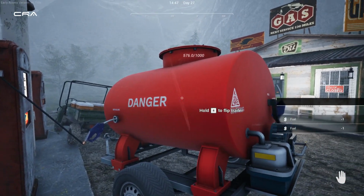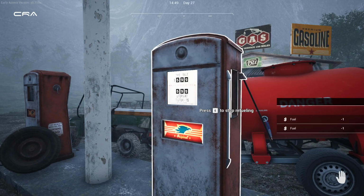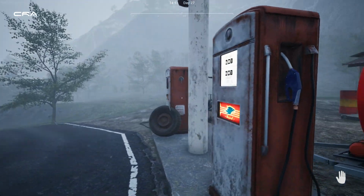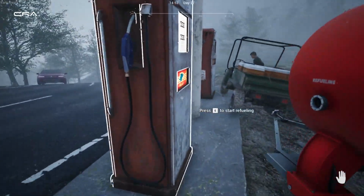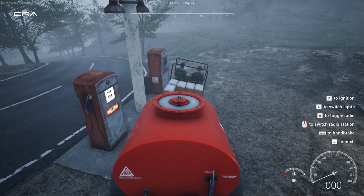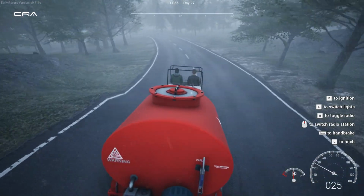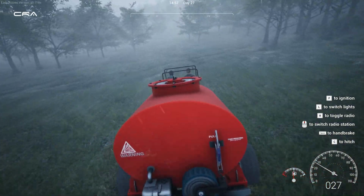Again, towards 600 liters. I'm not going to fill it right up, I don't think, otherwise it might be impossible for this thing to tow it. So 601, that'll do. I'm being brave today. Let's see what it's like across country.